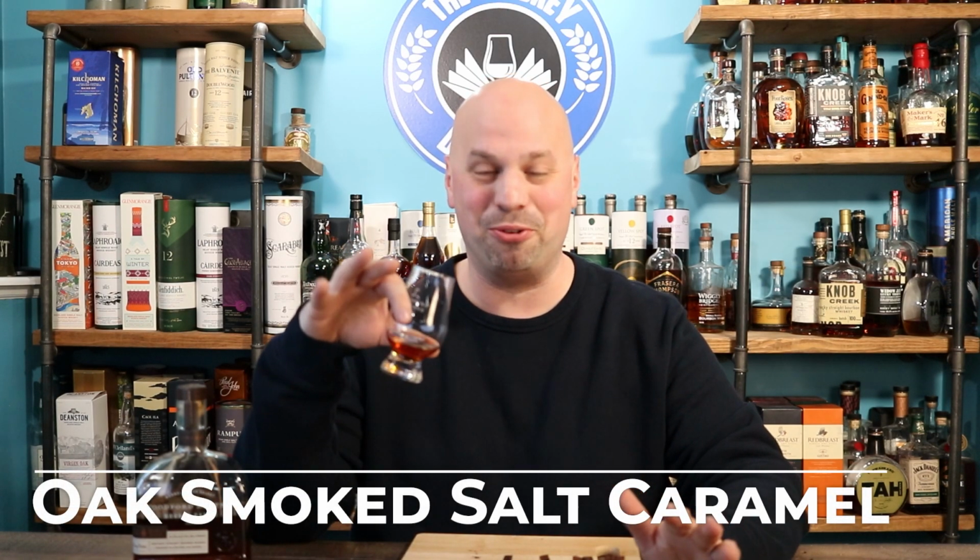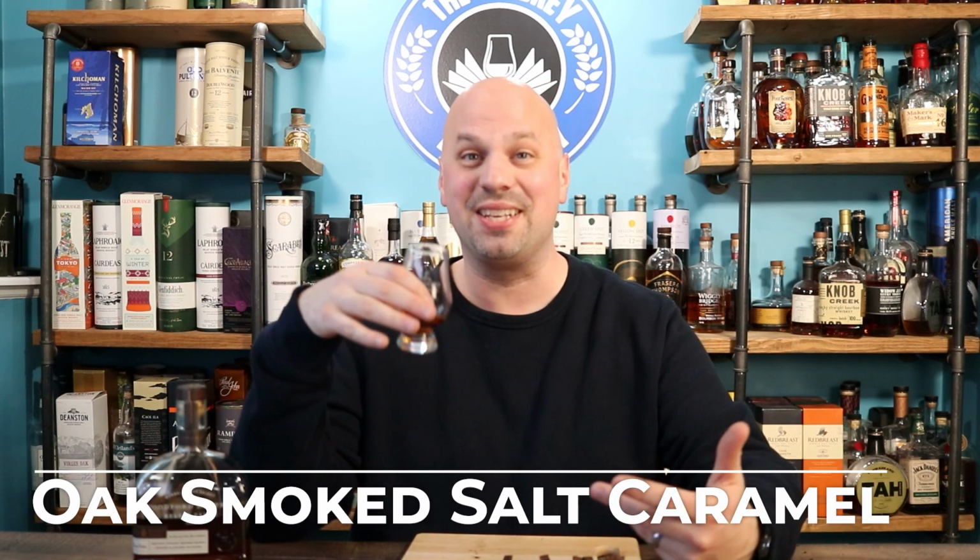Next is the oak smoked salt caramel. This one is one that I'm so excited for. I know I already said that, but I'm saying it again because I just love a chocolate covered caramel. It's like one of my favorite kinds of chocolates. I like that even more than peanut butter personally.